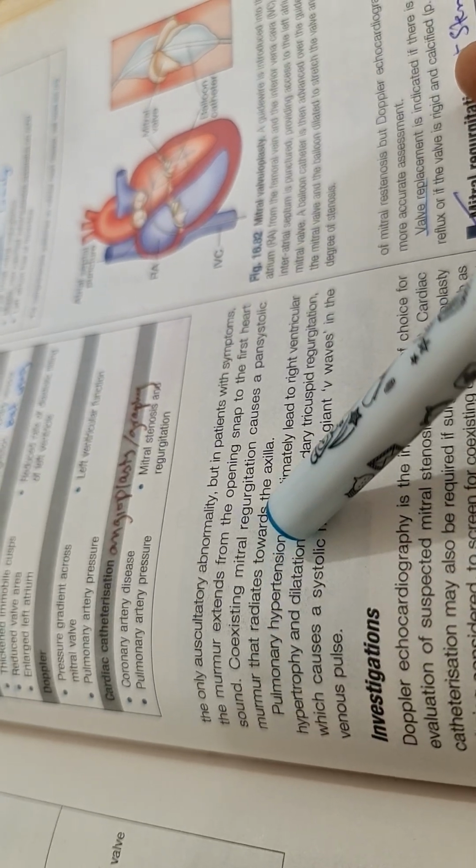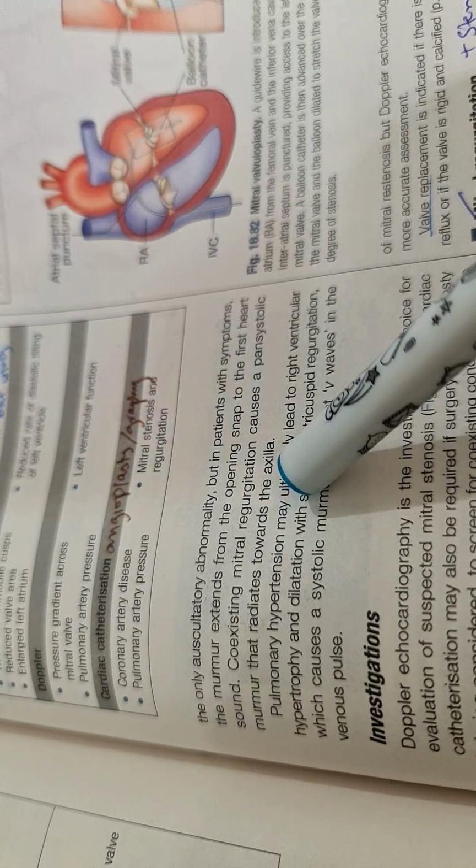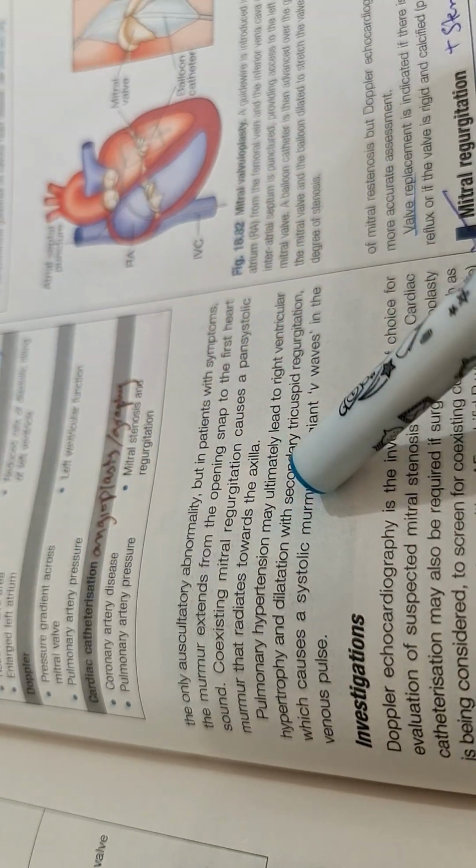Coexisting mitral regurgitation causes a pansystolic murmur that radiates towards the axilla. Pulmonary hypertension may ultimately lead to right ventricular hypertrophy, dilatation, and secondary tricuspid regurgitation, which causes a systolic murmur and a giant V wave in the venous pressure.